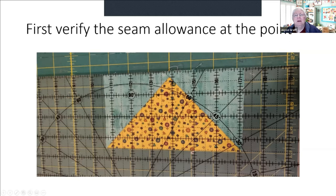And the way I did that was to make sure that it's sitting on one of these nice lines. So I know that it's sitting straight and that I'm using my ruler straight. I'm measuring from this point. This one's 1/4 inch, but I made sure that it's straight up and down. And we've got 1/4 inch right there.